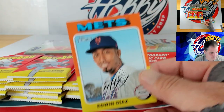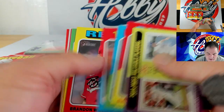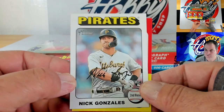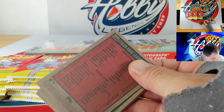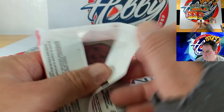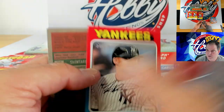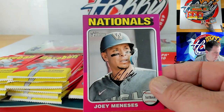Stanton on the low number. And we're going to have a white border coming up in this pack. Nice rookie there of Nick Gonzalez for the Pirates. Yeah, that's the thing with the teams like the White Sox, the Nationals, the Rockies. If you just get one black bordered parallel of a rookie or something, your spot is pretty much taken care of. You're not going to find $1,000 cards. Fujinami on the low number.